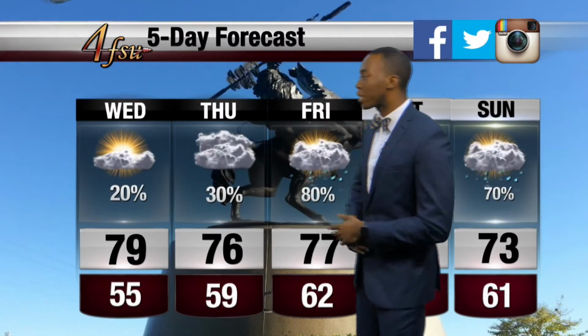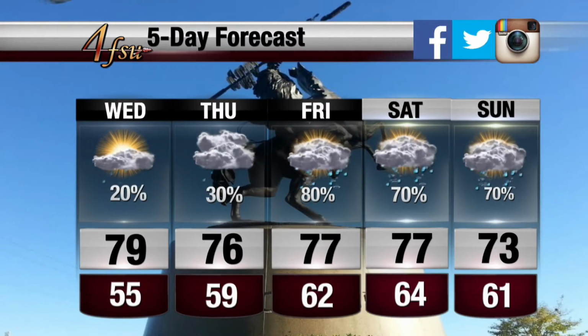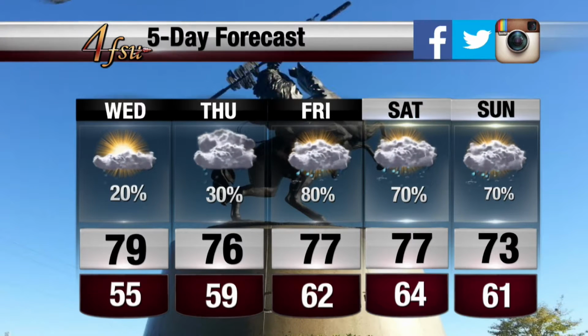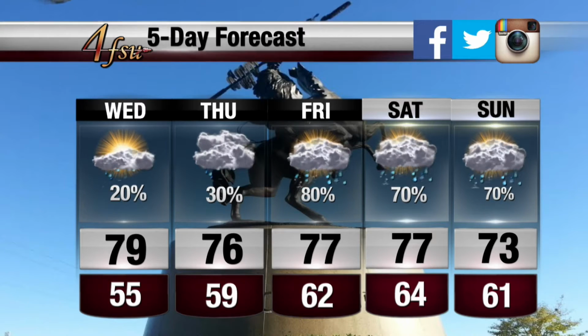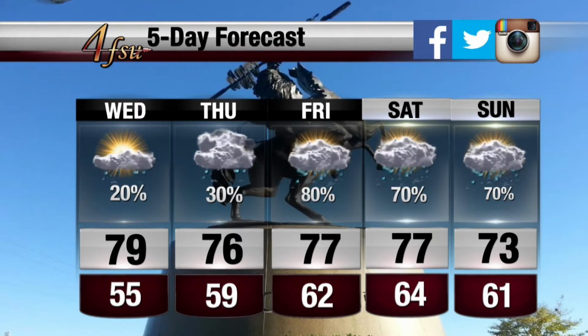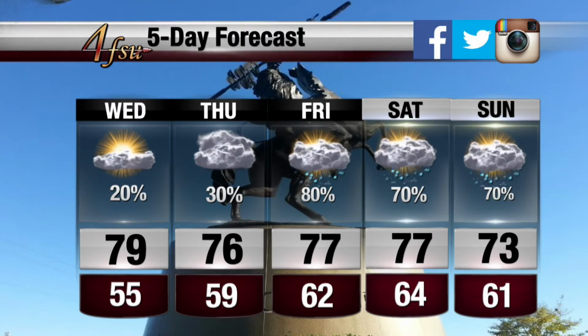Here's that 5-day forecast that I just mentioned. 20% chance of rain and showers for your Wednesday. Thursday starting to increase into about the 30% range, and Friday, Saturday, break out the umbrellas because it is going to be a tough one. We're going to go ahead and send it over to Tevin.